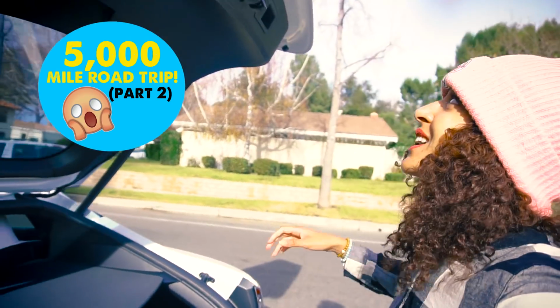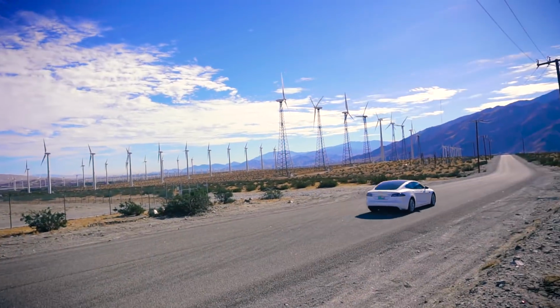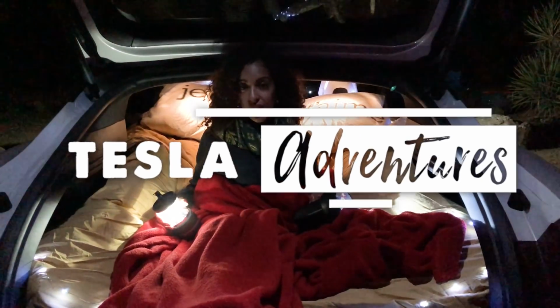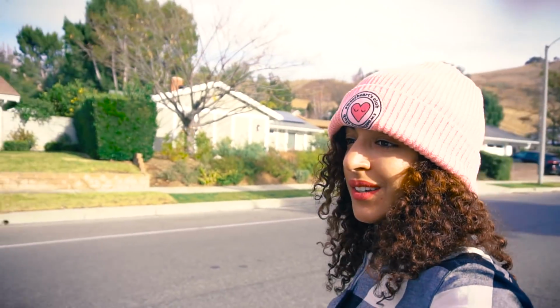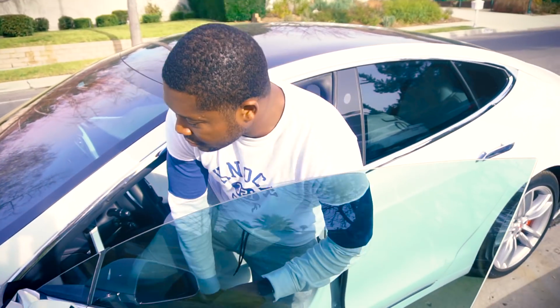All right, it is official, you guys. We are leaving California. We just bid farewell to my sister and her family, and next stop is Joshua Tree National Park. We're going to camp out there tonight. Super excited about that.